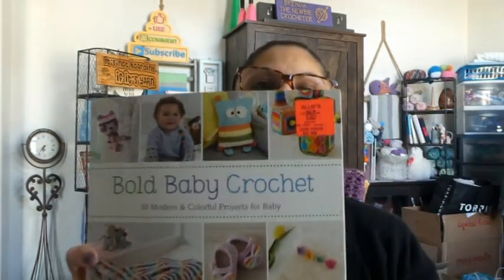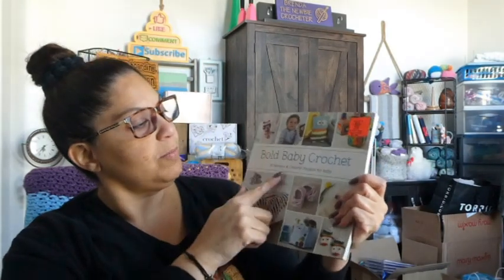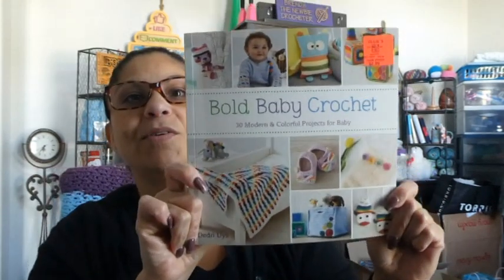But I did buy some other things, and I did find something that I think you'll be quite interested in. Let me show you really quick. Look at this book that I found, and look at the price, $2.99. It is called Bold Baby Crochet, 30 Modern and Colorful Projects for Baby. Look at the pictures, how beautiful. And look at the book, how thick it is. It's quite thick. I haven't looked through it yet.